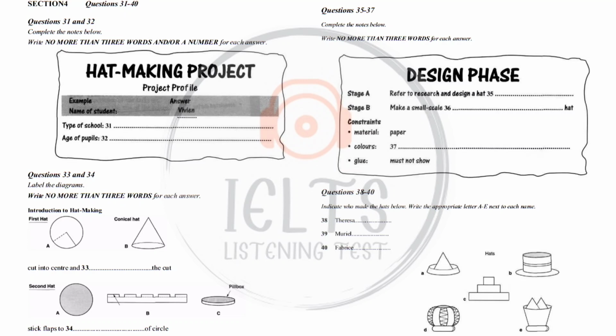First of all, we cut out a circle again, like this. Then you need a long piece with flaps on it. I've already made that bit, which I have here. You bend the flaps over and stick them with glue or Pritt stick to the underside of the circle, like this. Again, I've prepared this so that I don't get glue everywhere. The pupils do, of course, so you need plenty of covers for the table. And there you have a pillbox hat, as in pill and box. Now, variations and combinations of these 2 hat shapes form the basis of the pupils' final designs.